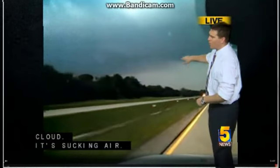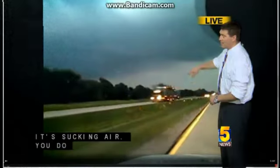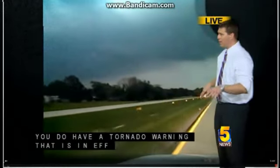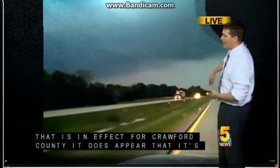So we do have the tornado warning that is in effect for Crawford County. It does appear, though, that the rotation has weakened substantially compared to what it was earlier when it moved through Muldrow and Roland and Blackjack. Right now, still looking at a rotating wall cloud, though, located, looks to be crossing the Arkansas-Oklahoma line now, would be north of Van Buren. I'm going to check radar real quick to make sure I have an exact lock on it.